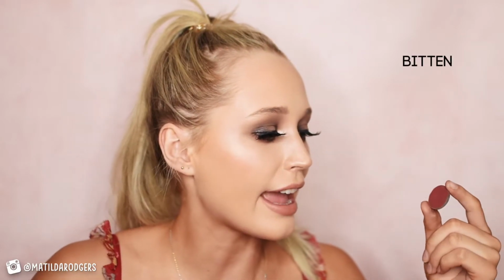The next must have is Bitten, which is a perfect burgundy reddish purple color. I'm so bad at explaining colors. I'm just like, it's pretty, you should get it. So this one is great for doing something a little bit different to a normal brown smoky eye because it is that red color. It's still easy to wear, but just that little bit different so that you can create some slightly different looks.